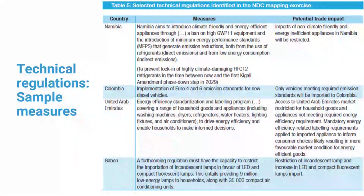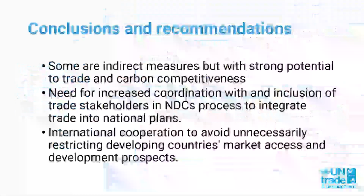And then there's the green industrial and economic diversification, of which about 20% overlap with the green value chain. Then market-based measures that include carbon credit schemes and subsidies. And more than half of those identified in the study are related to REDD+ and deforestation. And then some other trade measures.